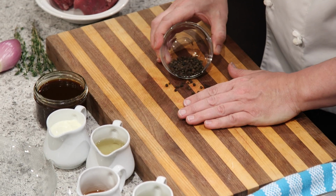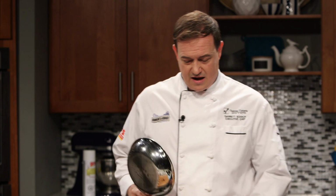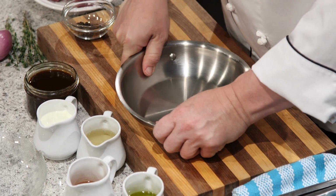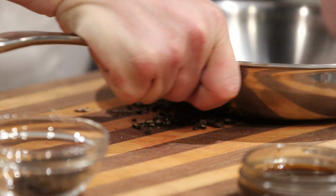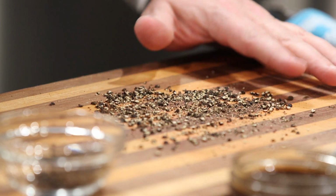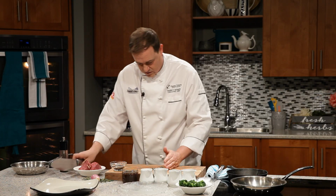So we're going to lay a few peppercorns out on our bench here, and then grab a fairly sturdy pan, and then lay it down on top and kind of rub it around. And you should hear them start to crack like that. That's exactly what we're looking for. And this way we can get some nice big pieces to make the crust for our steak. Okay, looks pretty good. Try not to have any whole ones. We don't want any whole peppercorns in there, and it looks like we've done a pretty good job of chopping them.